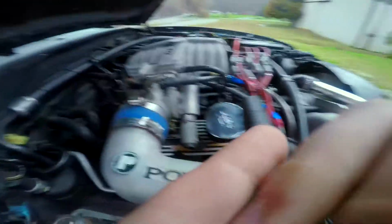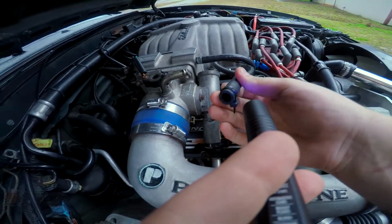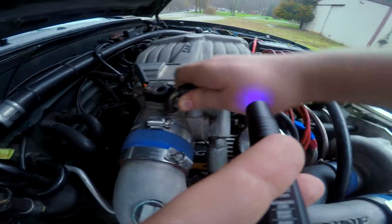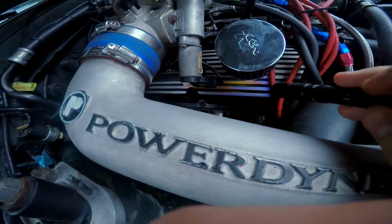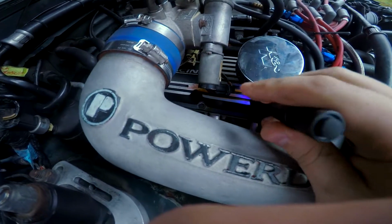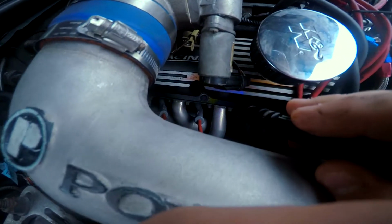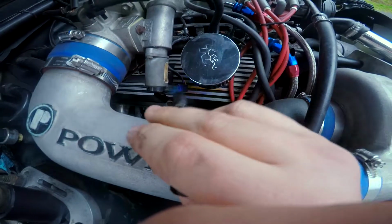Looking in, I don't see anything fluorescing, so we can muscle that back on. So the breather, from what I'm seeing now, looks like our problem. I'll check under the car a little later, and if I find anything, I'll continue the video. But this might be where the video ends, just with the simple breather explanation.